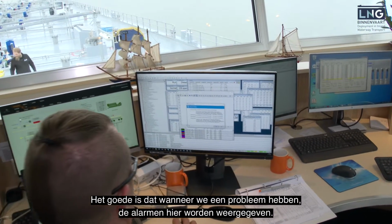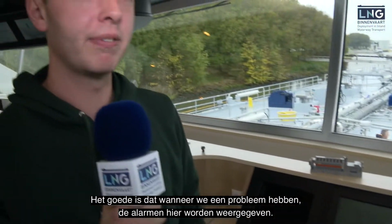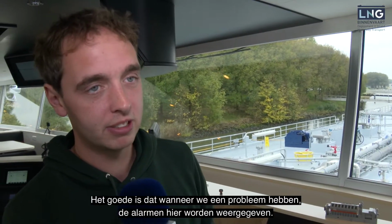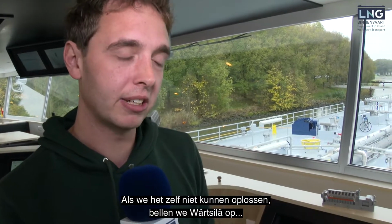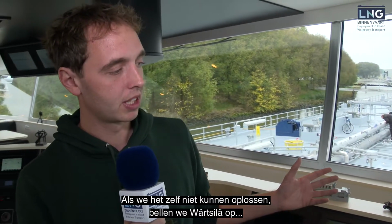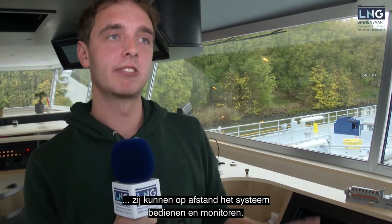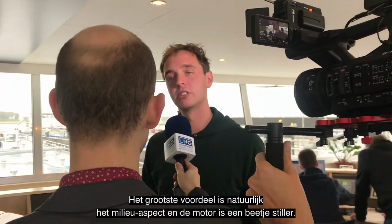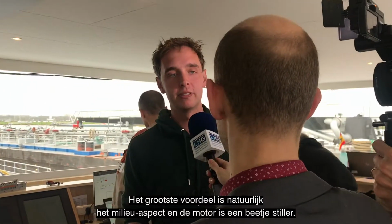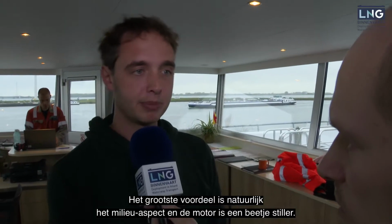And the good thing about it is when we have a problem, the alarms will show here. When we can't fix it ourselves, we call Wärtsilä and they can remote control the computer and see what is happening. Yeah, the biggest advantage is the environment, of course. The engine is a little bit quieter.